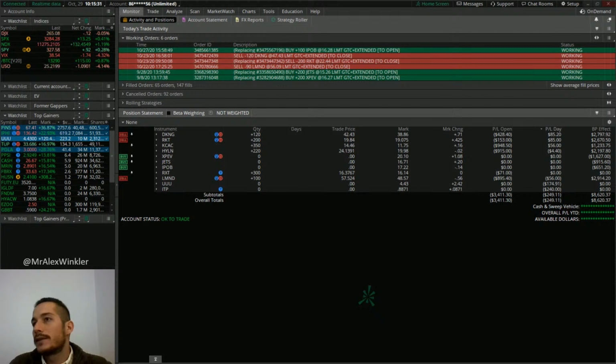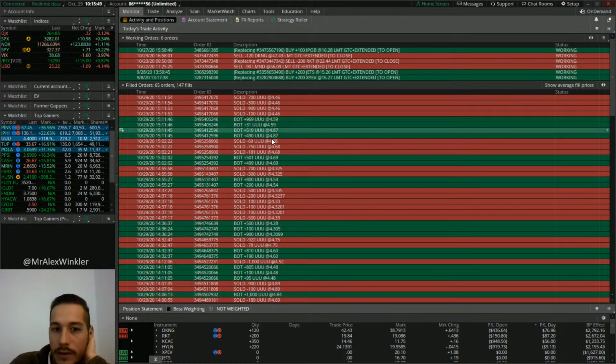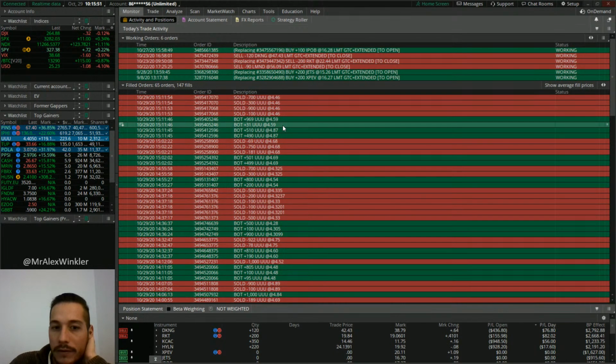What's high on this ticker? It's so hard to say. It went up to 510. I bought it at 470, an average of 473. I bought it at 487 and then at 459. So yeah, 487 and then a fill at 459.